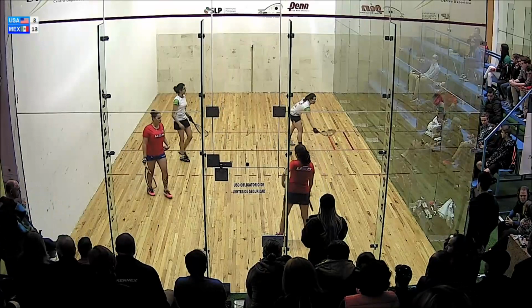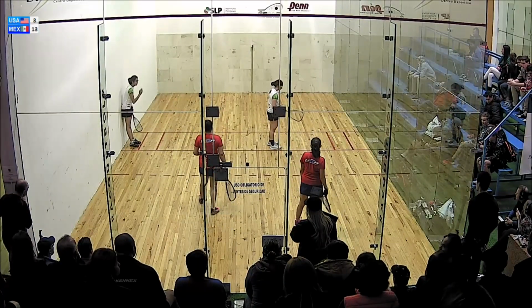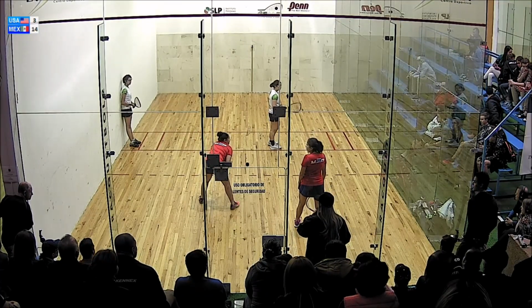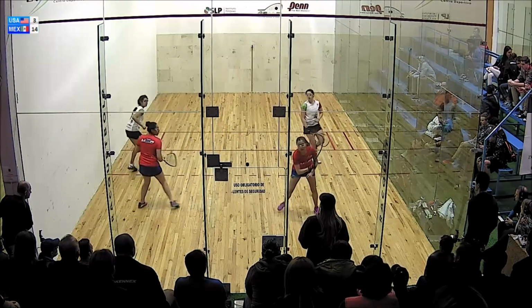Yeah, Mejia makes that look so easy. It's such a smooth shot. We've seen it now from her on the left and the right side. She has no problem handling that pressure at the front of the court. 14-3, it's game point for Mexico.